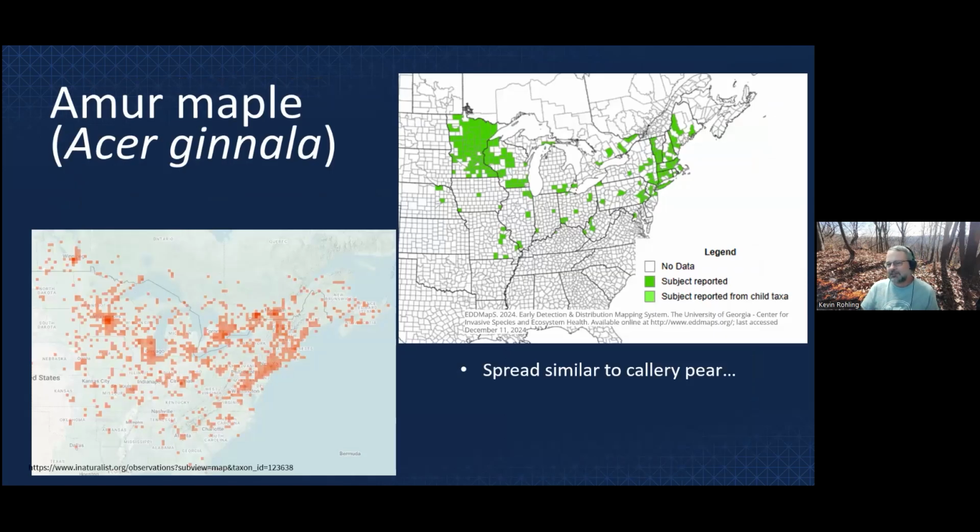Up next is the Amur maple. So you can kind of see this distribution pattern is kind of similar to the cork tree in a way, just kind of that polka dot, with the exception of Minnesota and Wisconsin. So it's possible that they might have a bigger problem there, or they may have just had a greater effort at monitoring for this species.